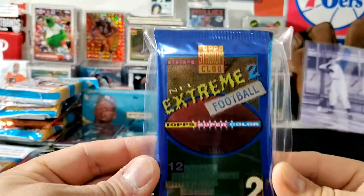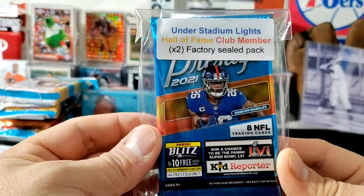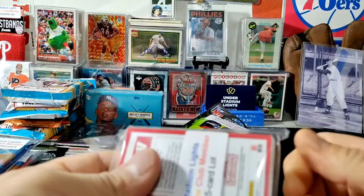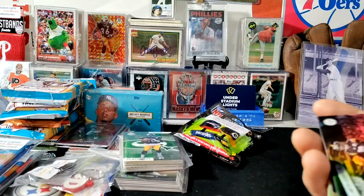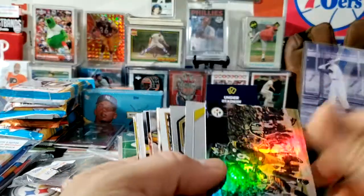Got two packs, Topps Stadium Club football pack and another one, 2021 Prestige. And then we got another football pack. I think I adjusted everything to just have football and no baseball, so that's why it doesn't really go with the baseball theme.